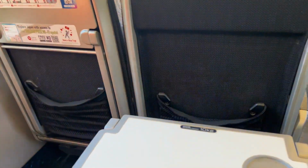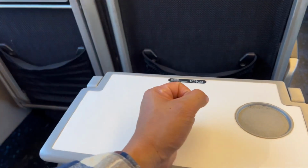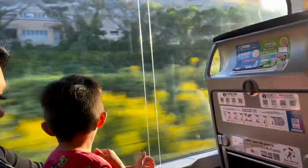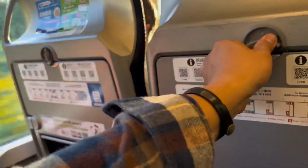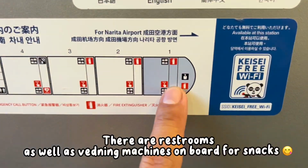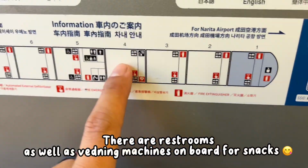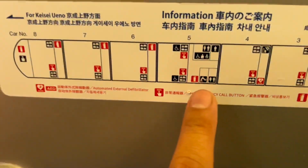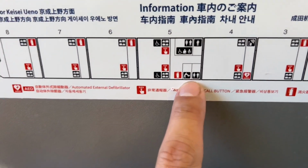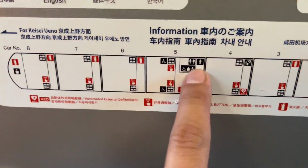And maybe that's NEX, but yeah. And you could put a drink and it won't topple over. Look at how fast we're going, man. Also, if you see it, there's the map. There's a restroom here, so this is where we're at right now. You just gotta go 3 carts down, and on the 5th cart there's a toilet as well as more luggages and a washing room and a restroom for the men's.